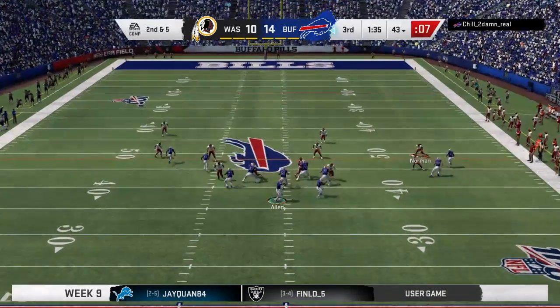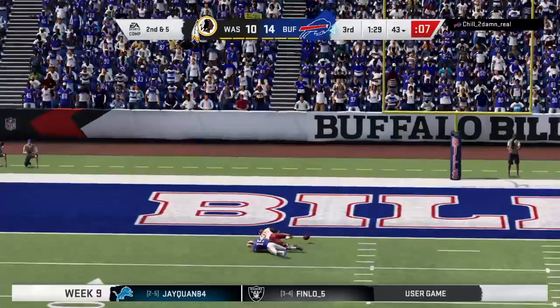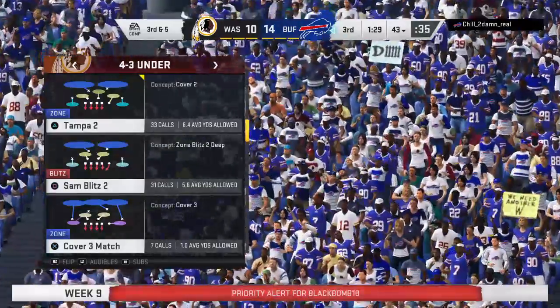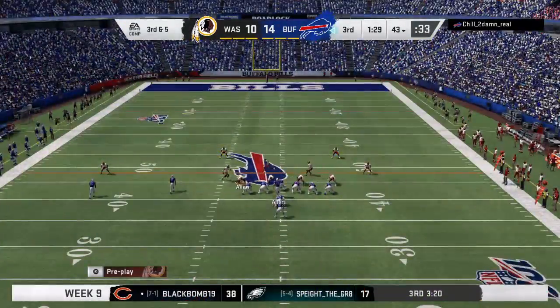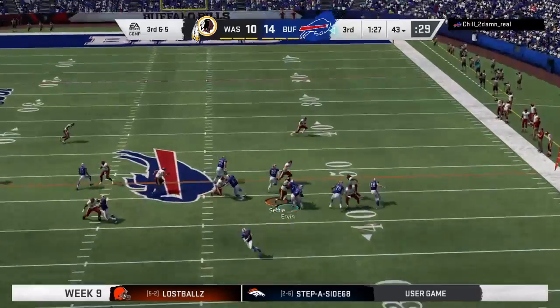56. Second and 5 now. Allen is going to wind up and air it out, and this is going to wind up incomplete. The coverage there was too strong on the deep ball, and now they face a third down. We've seen good cover skills on display throughout this game, really from both teams. And there's another nice example there of them making it difficult to complete a pass.